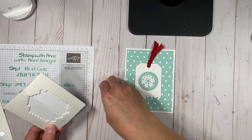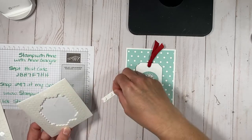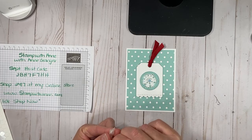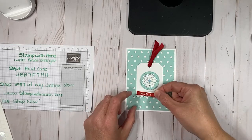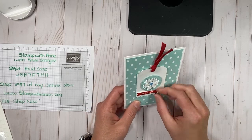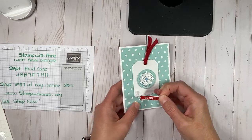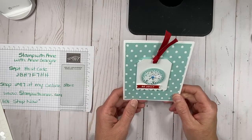All right, so we have our little banner and we are just going to adhere little dimensionals, another little favorite. I mean, we've had these for a while, but I actually just ordered a few packs and I've been using them. I really like them. They're just the perfect size for the little spots that you need to do. All right, and we're going to add Be Jolly.